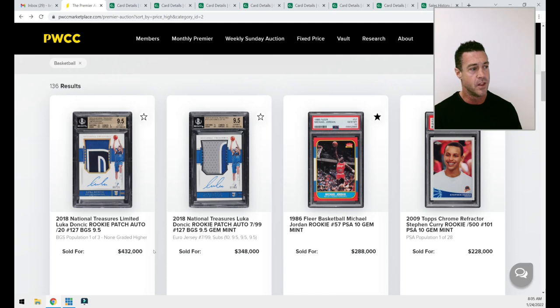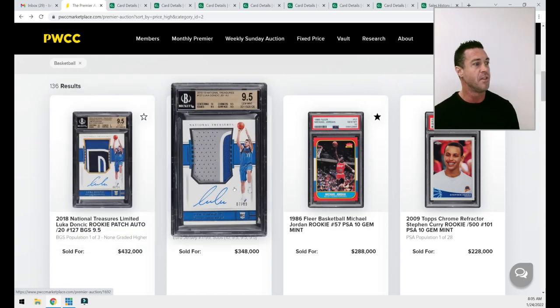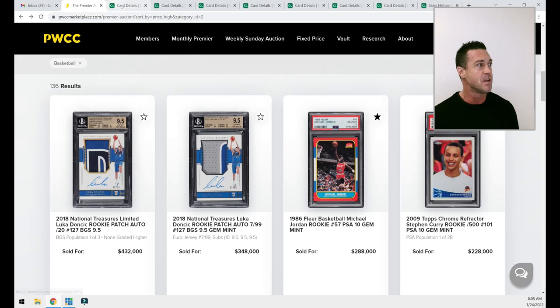Just back it out. The sellers who list their cards on PWCC and Golden and places like that have buyer's premium, they get a portion of the buyer's premium. So they get the final bid price plus a percentage of the 20% buyer's premium. That is a scaled percentage that they receive based on the final sale price of the card. But anyway, this Doncic is number one. The Doncic RPA 9.5 is number two.